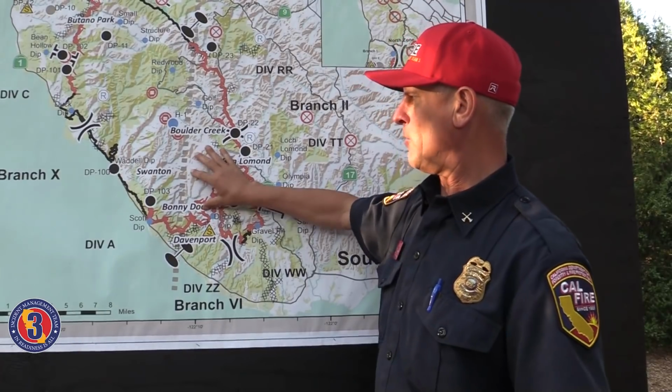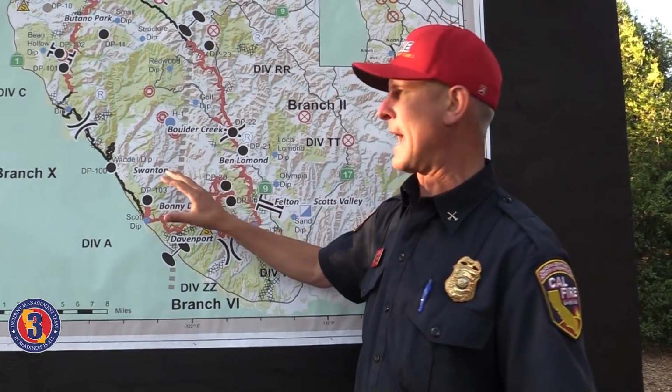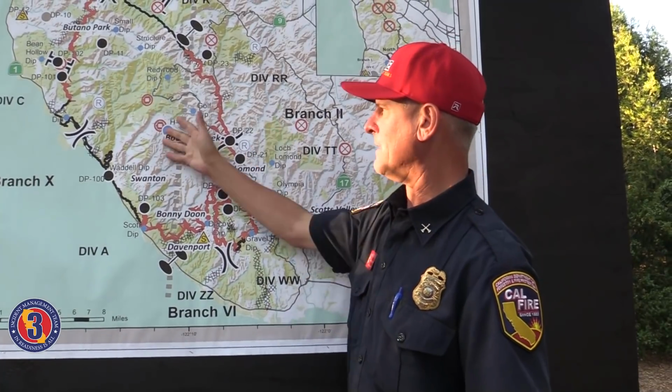Bonnie Doon area, continued work, again, painstaking work, a lot of work to be done in there, a lot of great work has been done in there. So that's going to be an ongoing effort, a long-term effort for that community. We've been able to get in deeper with our road groups. Our damage inspection teams are getting in there. That's why you're seeing the number of destroyed structures continuing to go up.